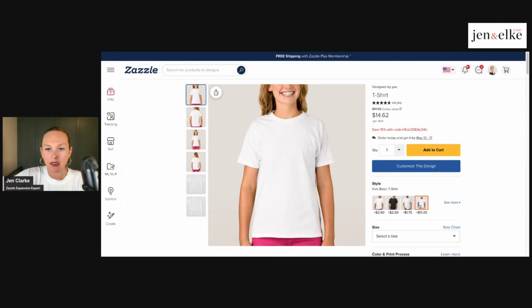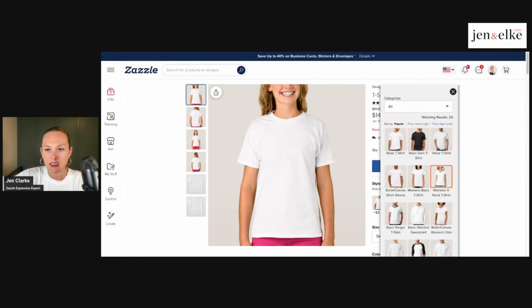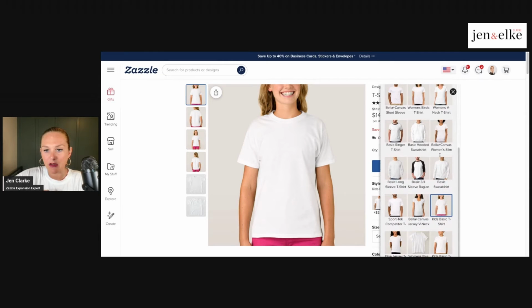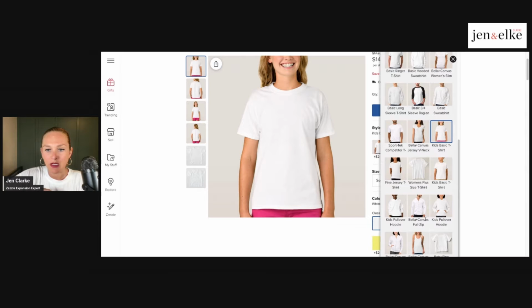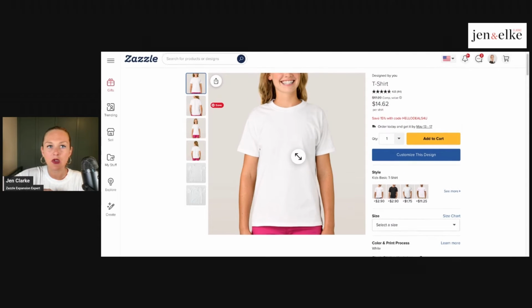You can also click on the style here once you're on that product type and choose a different type of t-shirt or style of the clothing. And you can see that there are so many different opportunities for you: hoodies, a full zip, tank top, long sleeve, etc. So these are just the two different styles that we can play around with at the moment. Okay. And so you can go onto the Zazzle platform and start designing both of those.